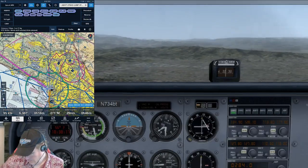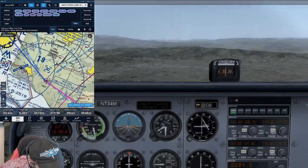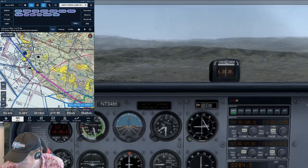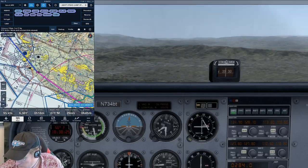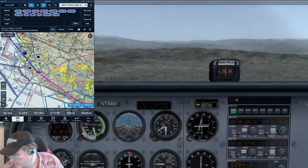RNAV runway 27 approach. Let's see, what's the VTU? 108.2. Okay, 108.2. And let's see what kind of heading that would be.